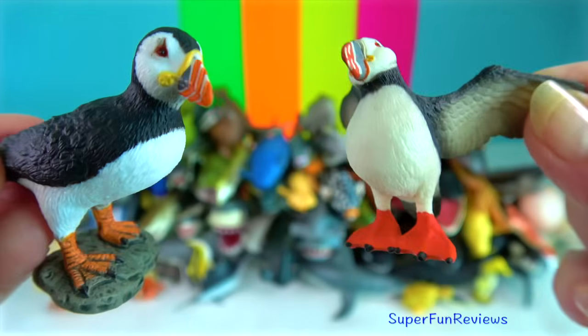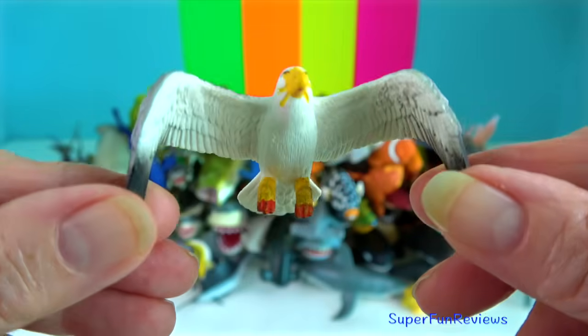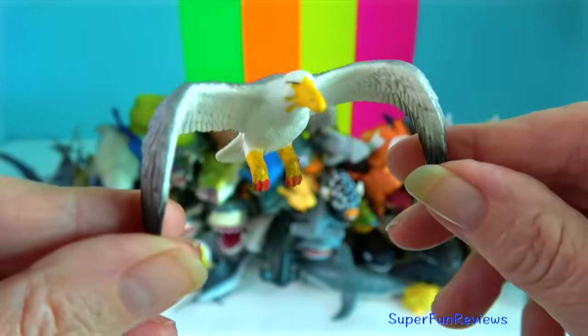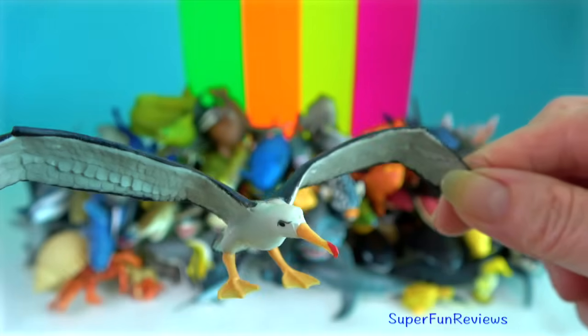Puffin. They flap their wings up to 400 times a minute. Seagull. They breed in large groups called colonies on cliffs, in trees, or sometimes on the ground. Albatross. It has the largest wingspan of any living bird.